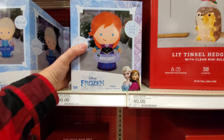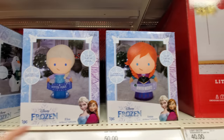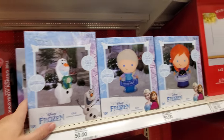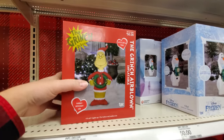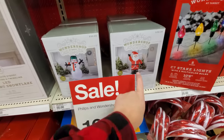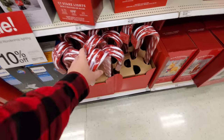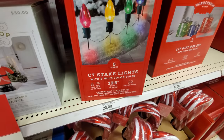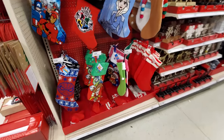Okay, back to the inflatables I teased you with. Who is this? This is Anna from Frozen. Elsa. Olaf. That's cool. They got all three of them there. And here's a Grinch. These are selling out pretty quick everywhere. And here's just your basic Santa, snowman, big candy cane path lights, multicolored bulbs path lights. Here's our character stockings.